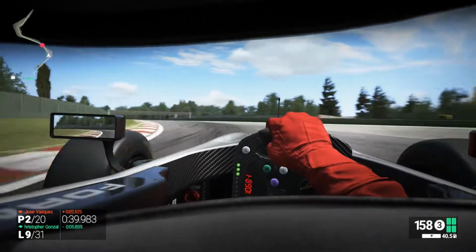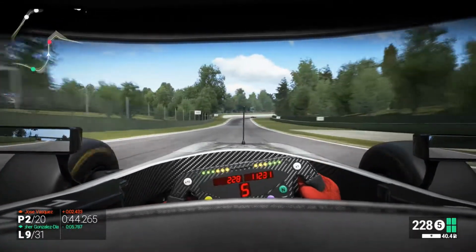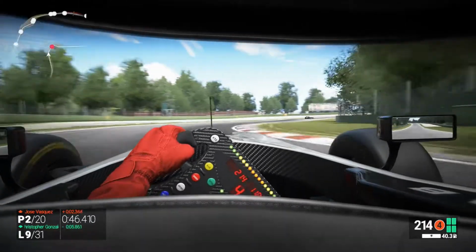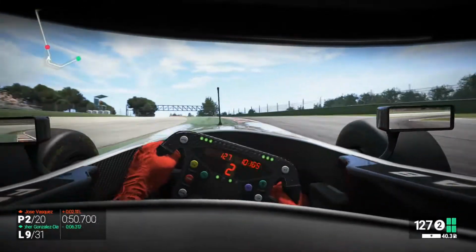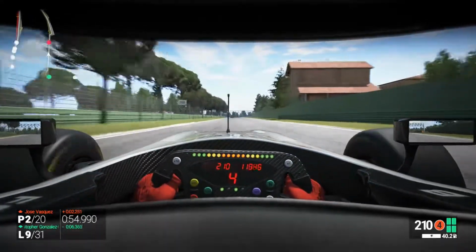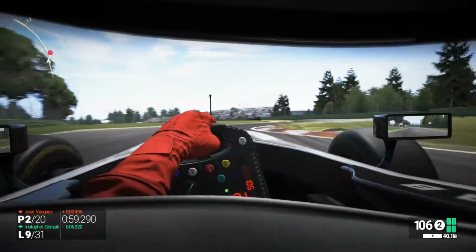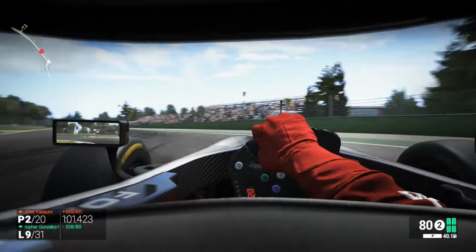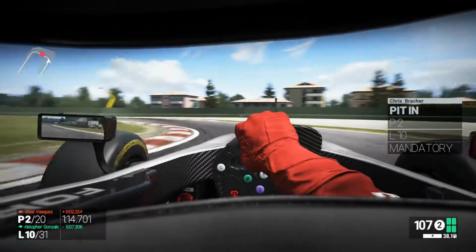Jumping ahead to lap 9 here, still running in P2, trying to catch Jose Vasquez, who's been leading the race right from the get-go. And we've actually managed to chop off about a full second of his lead there over the last couple of laps. I think he was almost about 4 seconds ahead of us at one point, and he's just above 2 seconds right now. And obviously we have sections on this track where we are going to be dramatically faster than him, and he's going to have sections where he's pulling away from us.